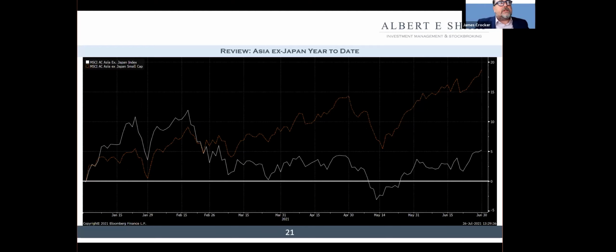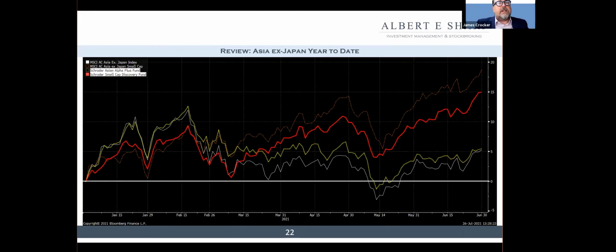Certainly over the last 6 months, small cap in orange, that chart there, that's been the place to be, as the large cap has still had a not too bad run of it, but there's clearly been a big gap. In terms of what we've been invested in, our main exposure there is the Schroders Asian Alpha Plus Fund in yellow, but we've also got the Small Cap Discovery Fund, which lagged the benchmark a little bit, but it's given us a good solid return. And again, grateful that we are in that. I'm glad that was a decision we took.